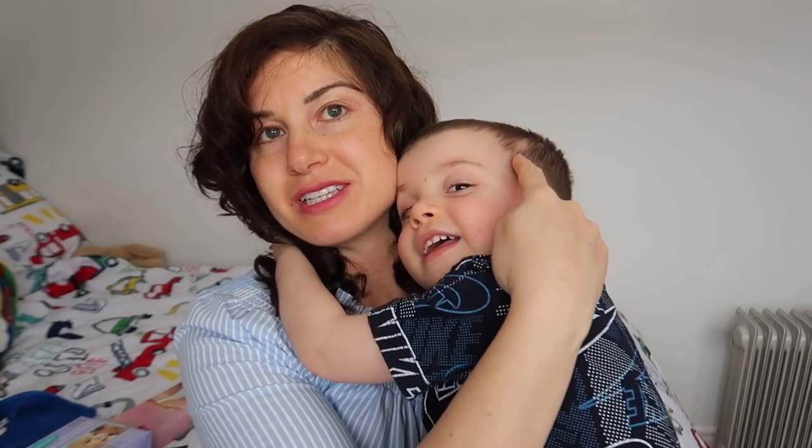I don't know if I ever showed you guys this. Wilson has a little bald spot, and he was born with that, and it is adorable.